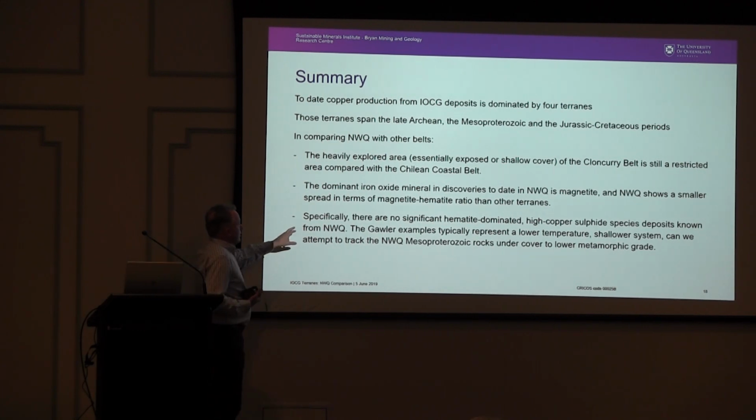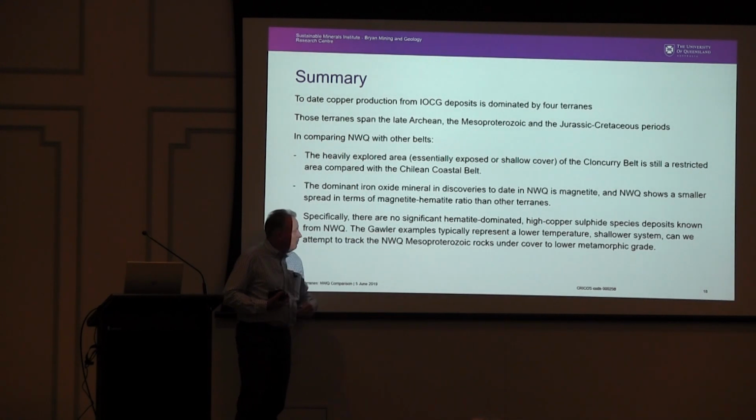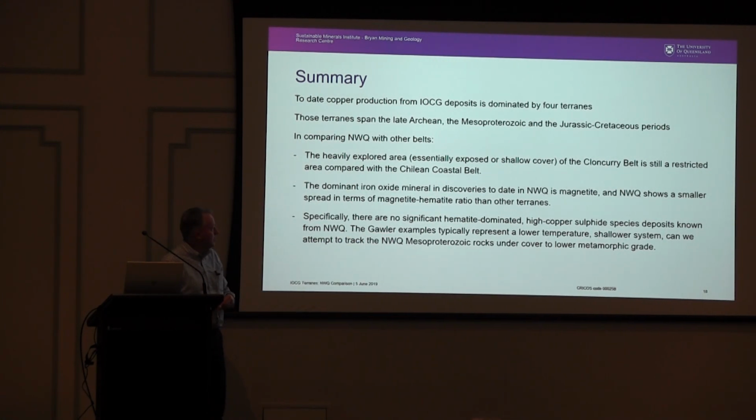And also there are no significant hematite dominated, high copper sulphide species known from Northwest Queensland. And so do we need to think about how we might be looking for those systems, in terms of looking for things at what seems to be the mineralising time around 1600 million years? Where can we go to find those shallower, lower metamorphic grade deposits?